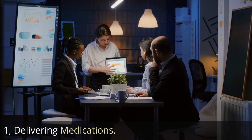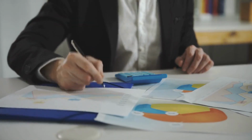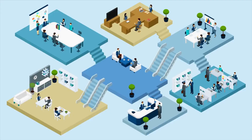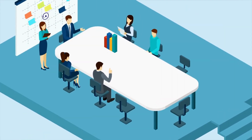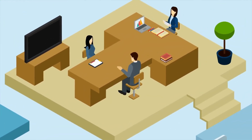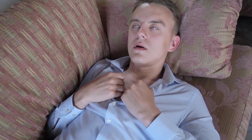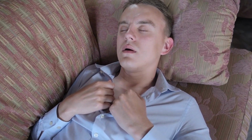1. Delivering medications. Delivering medications is one of the most common uses of nebulizers in the treatment of asthma. Nebulizers are medical devices that convert liquid medication into a fine mist, which is then inhaled directly into the lungs. This can be particularly helpful for individuals who have difficulty using traditional inhalers, which require coordination between breathing and pressing the inhaler.